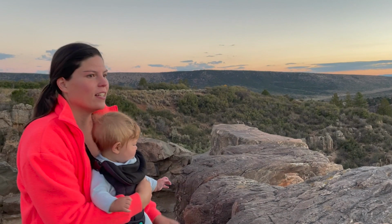All right, babe, what do you think of Pulpit Rock? This is a must do. It is not a very far walk from the parking area, so you need to come out here and see this view for yourself.